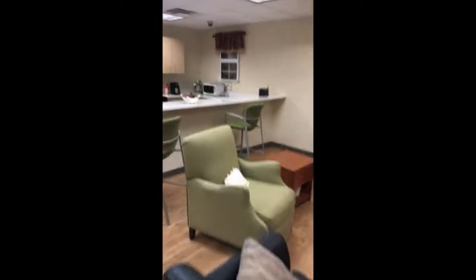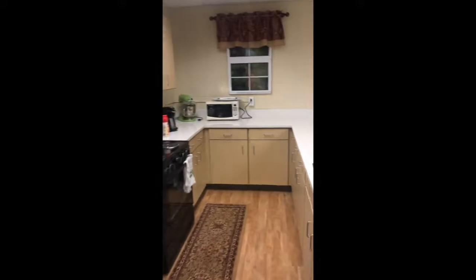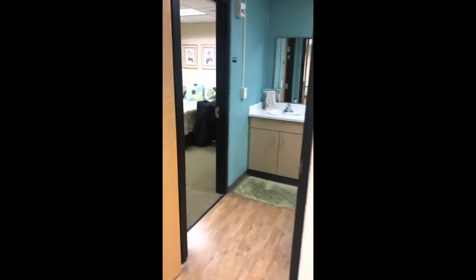So this is the living room. It looks like an actual apartment. Literally everything in here is functioning except for the stove and oven. Me again, sorry for that. You can even make coffee, which I have done before and will continue to do. And that's where that other door was from that was locked. Don't use this bathroom.